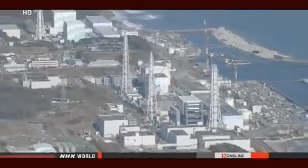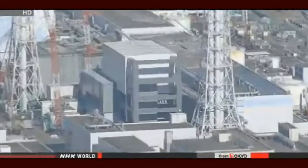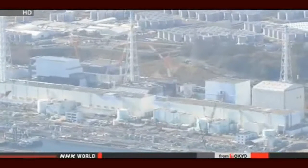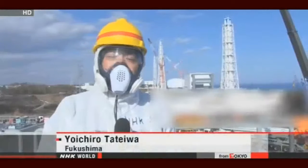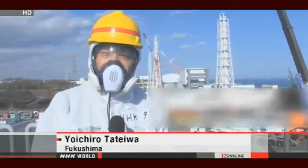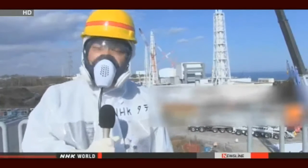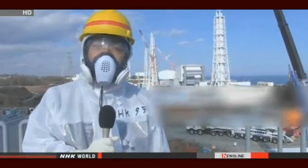Once the container is loaded with fuel assemblies, workers transfer it to a storage facility. The teams have to remove more than 1,500 assemblies from the reactor 4 building. Then they will extract fuel from the reactor 1, 2, and 3 buildings. TEPCO managers say they expect the entire operation to be finished by 2020. Then crews will have to remove molten fuel from the crippled reactors. There is no shortage of risk factors here. Workers have many stressful and difficult days ahead of them.